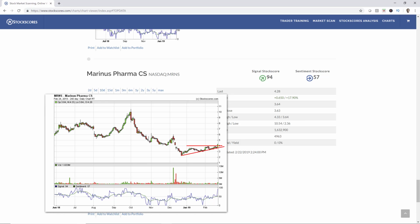You can see breaking out of that ascending triangle. Volume a little stronger, not super awesome. It's going to run into some resistance from that old trading range. You'll have people that remember those prices and are perhaps apt to take some money off the table if it gets up to that level. I'd give this one a 6 out of 10.